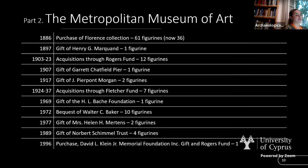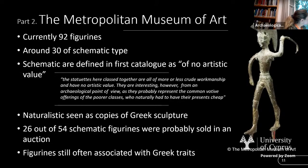And this was done because the museum wanted to create a large collection as soon as possible. So this is, I think, 2 years or 1 year after the museum was founded. And they started already with this big purchase. And that's, as you can see, basically most of the collection. And then in 1996, there was the last purchase of only one figurine.